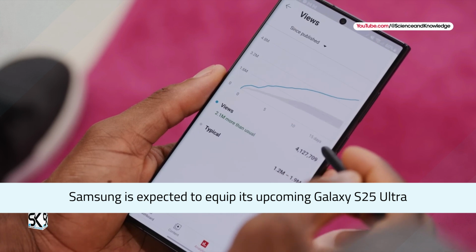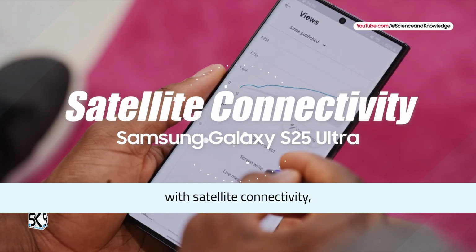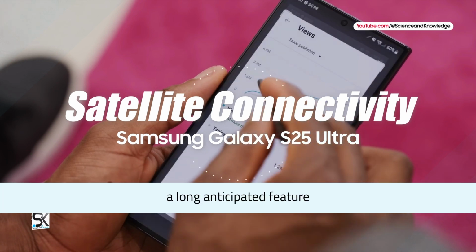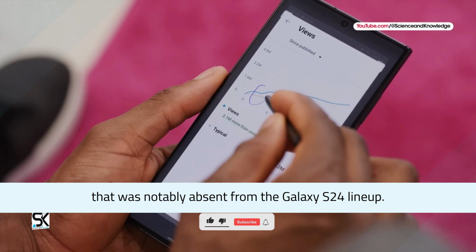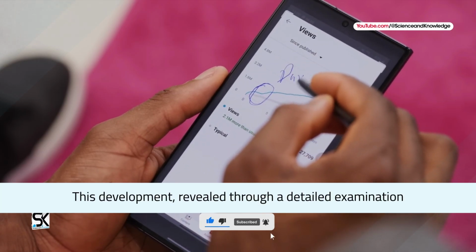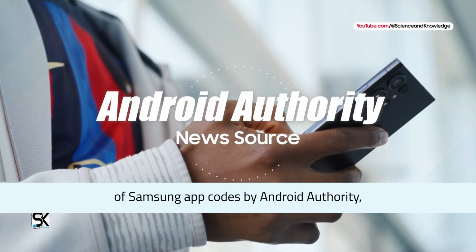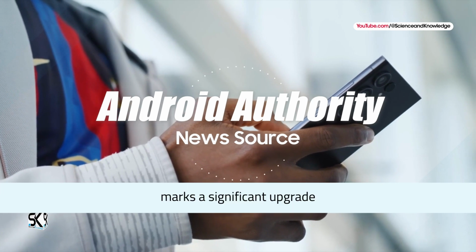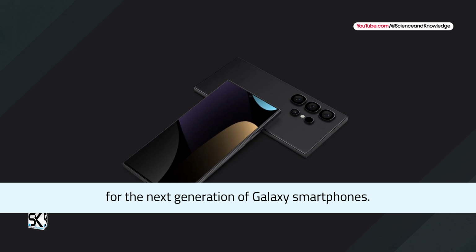Samsung is expected to equip its upcoming Galaxy S25 Ultra with satellite connectivity, a long-anticipated feature that was notably absent from the Galaxy S24 lineup. This development, revealed through a detailed examination of Samsung app codes by Android Authority, marks a significant upgrade for the next generation of Galaxy smartphones.